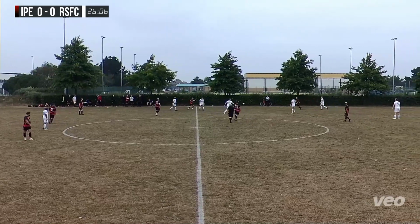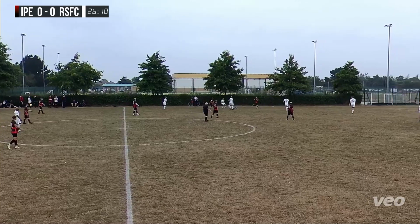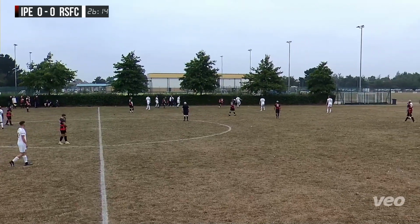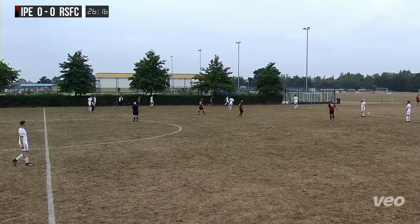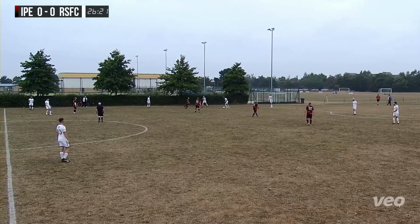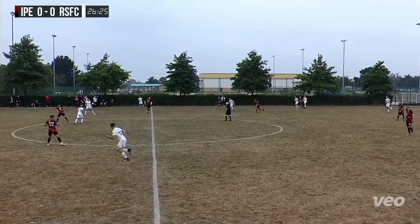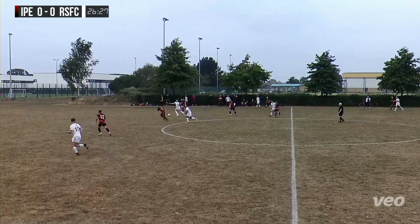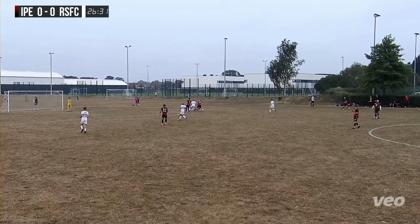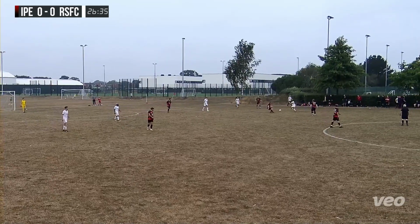Ball given away in the middle of the park there by Real Suffolk, and Ipswich Elite look to form another counter-attack. It's a great tackle to intercept the ball there. And as the defence look to try and get rid, it's Carl on the right-hand side there, plays it inside. It's a good little one-touch football from Real Suffolk as they try and build their own kind of attack. As the ball goes over the halfway line, it's a through ball. Can he get there? It's one on one. It's great defending by Ipswich Elite and they clear it away.